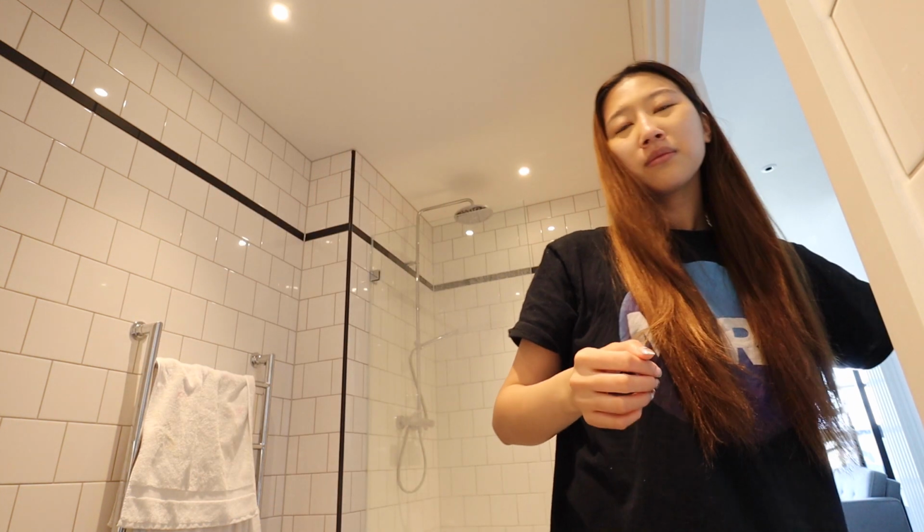Yeah, so anyways, I'm just gonna bleach my roots now. It's a little bit hard because at home I usually have another mirror that I can put behind me so I can see the back of my head, but I'm gonna have to just go by feel this time.